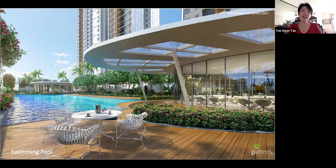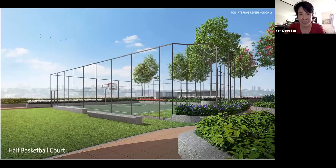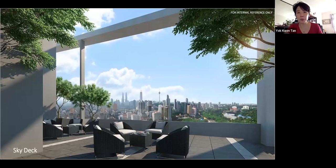Okay, or even if you just look down at the wading pool, it is a trend, so everyone must have it. Okay, there is a basketball court. This is something quite interesting because I don't think a lot of condos provide that. So this is something you can hop on, and it also targets the younger group. Okay, sky deck. I think this is a place that people will really like to sit and enjoy a little bit of the view, and maybe read there.